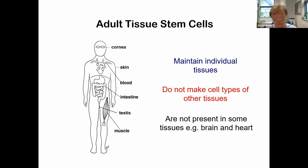And then what happens at the end of the movie there, you basically just break this up into small pieces, and then they'll keep growing and make more and more. So they can just keep on going forever. And of course, you can use that to study the difference between a normal patient's intestinal organoid and intestinal organoids made from people who have intestinal cancer, for example.